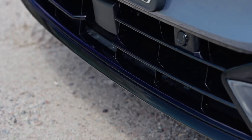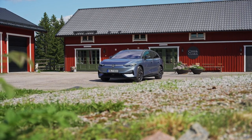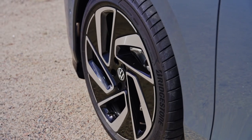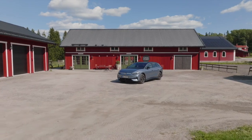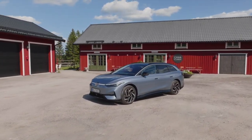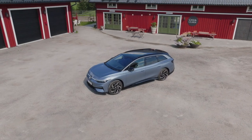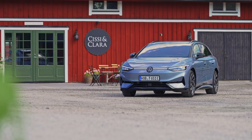for the tourer. Furthermore, the Pro S Match models feature rapid charging capabilities of up to 200 kilowatts DC, allowing the battery to be charged from 10 to 80% in as little as 26 minutes. These latest models retain the luxurious features and advanced equipment that current ID.7 drivers enjoy.